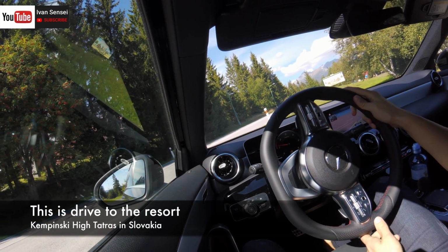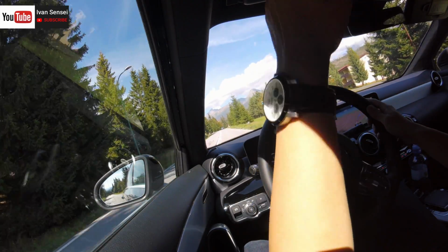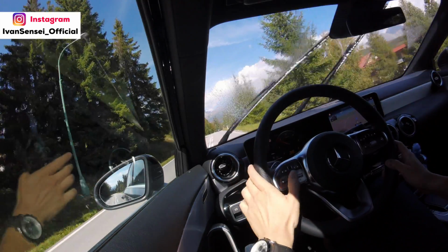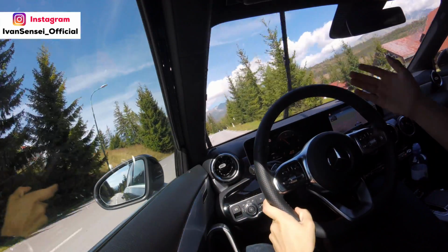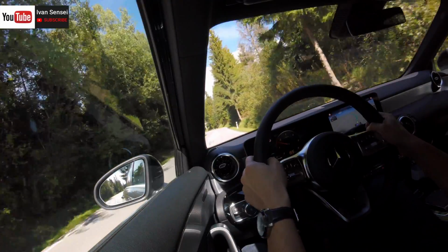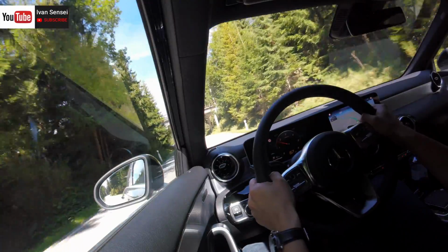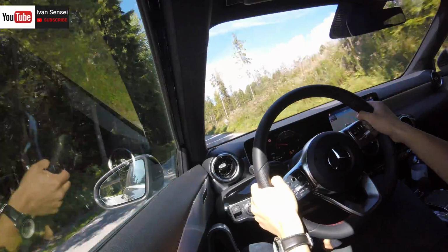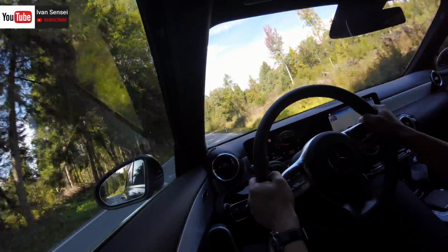This is my first driving video in mountains, and I'm going to wash the windshield, and look at this view. These are the Slovak mountains, 100D, so this is a diesel car, and I'm just going to drive now to the ski resort, but now it's fall, so no snow yet. It's actually quite warm and sunny weather.